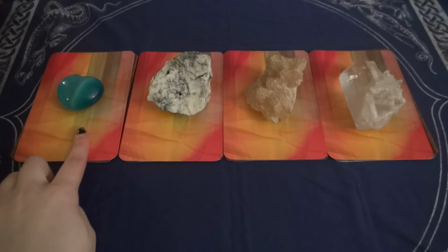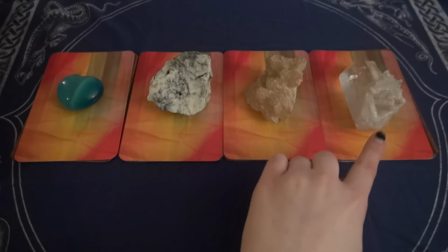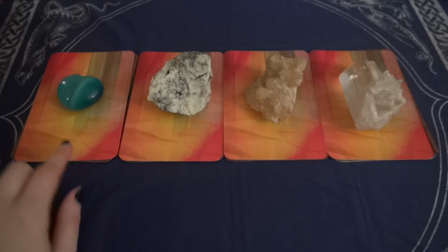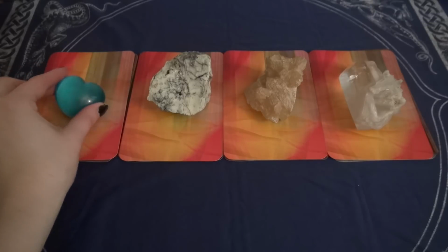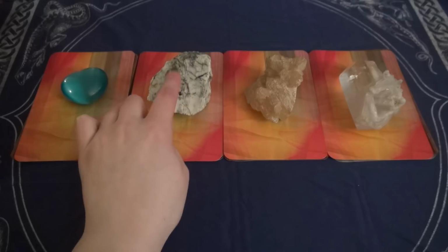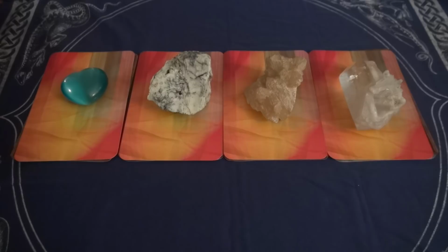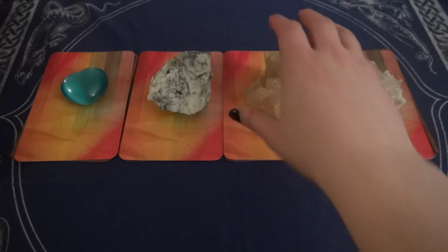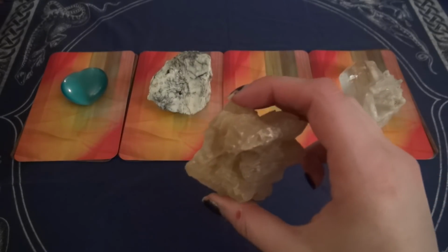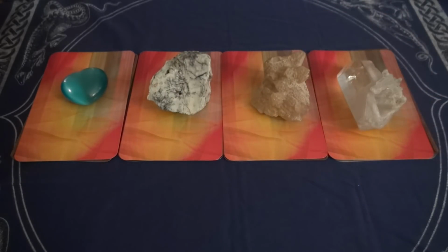So this is pile number 1, pile number 2, pile number 3, and pile number 4. In pile number 1, we have a fiber optic heart. I just got it. I think it's beautiful. In pile number 2, we have Mount Shasta opal. Pile number 3, we have a raw piece of honey calcite. Or no, did I say citrine? I think it's calcite actually. Honey calcite, not citrine, sorry.